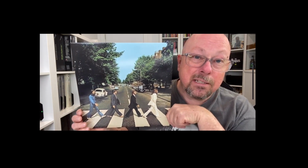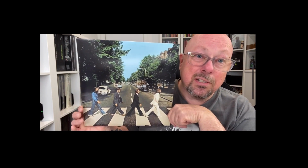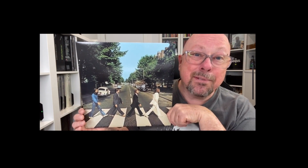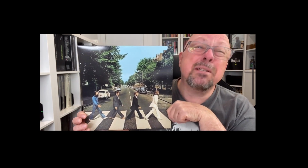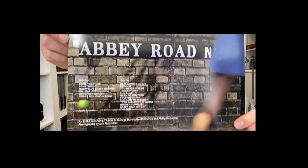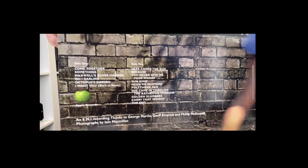How many people have been to Abbey Road Studios and tried to reproduce that particular photo? I'm sure the local traffic absolutely love it, especially the neighbours. They must find it hysterically funny. Back of the album, there we are, actually taken from the street sign, track listing.